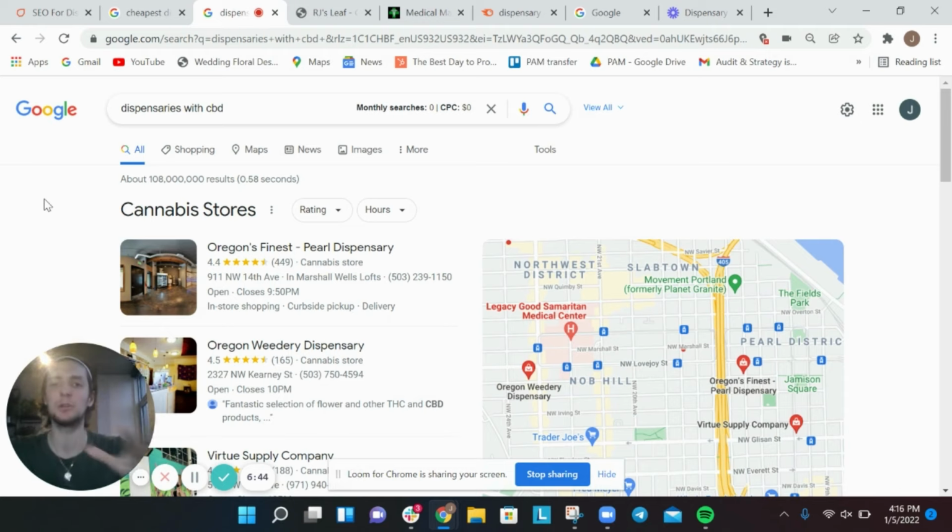To reiterate, dispensaries do not fill out their Google business profile in detail. They don't properly add as much information about products to their website. They don't create enough content for their website. And then they don't have a repeatable, trackable SEO campaign.